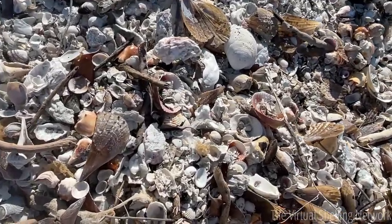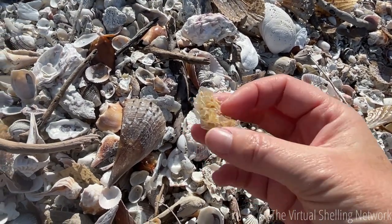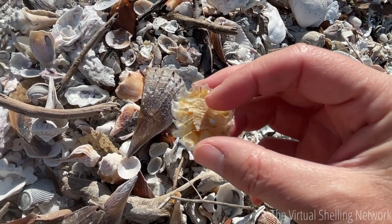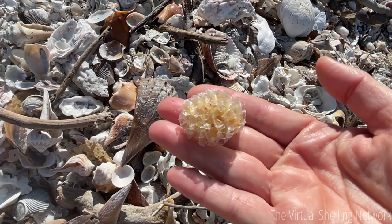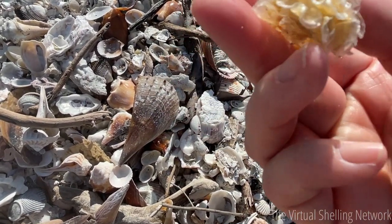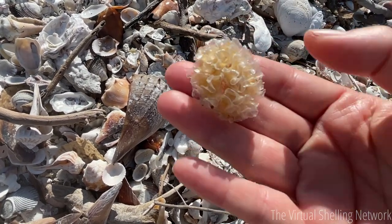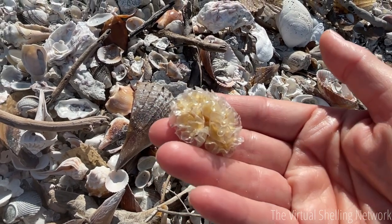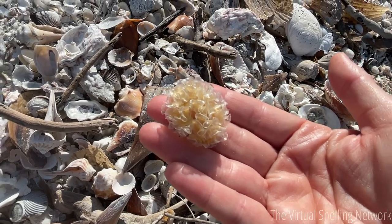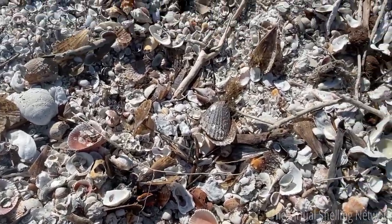And here is a little egg casing. This looks like it's probably from a tulip, and it was probably attached to something here, a shell or a piece of driftwood or something, and it came off. But this is the little clump that you'll see. It doesn't look like these hatched because I don't see any little holes and it's completely dried out. So unfortunately this one didn't hatch, but these still make cool little beach treasures to put in a little shell bowl as a little accent too. So that's always kind of fun to find.